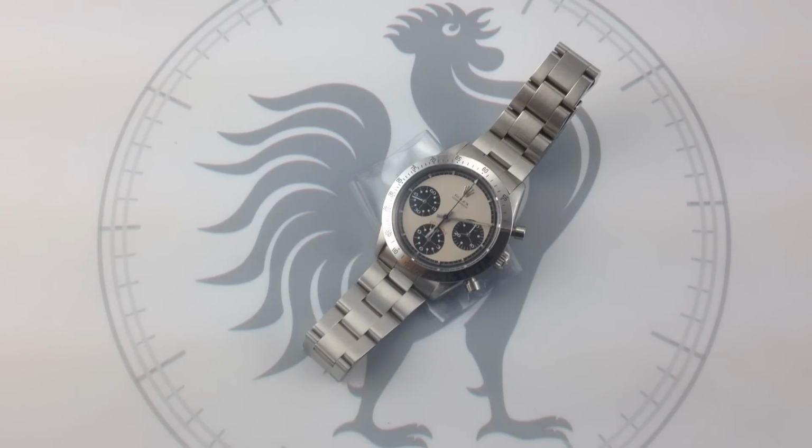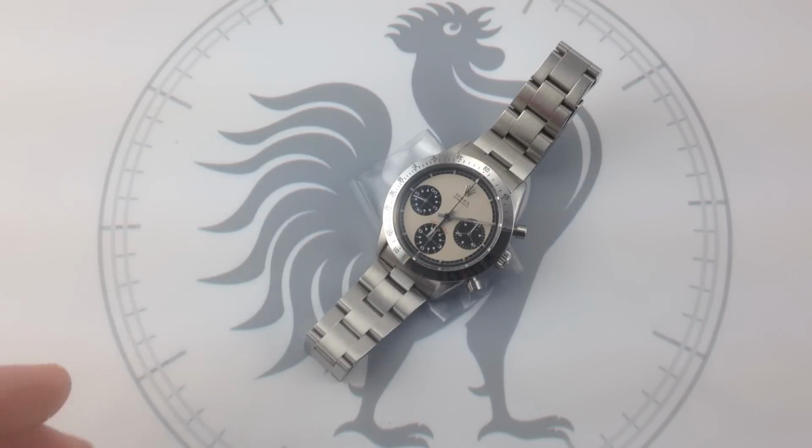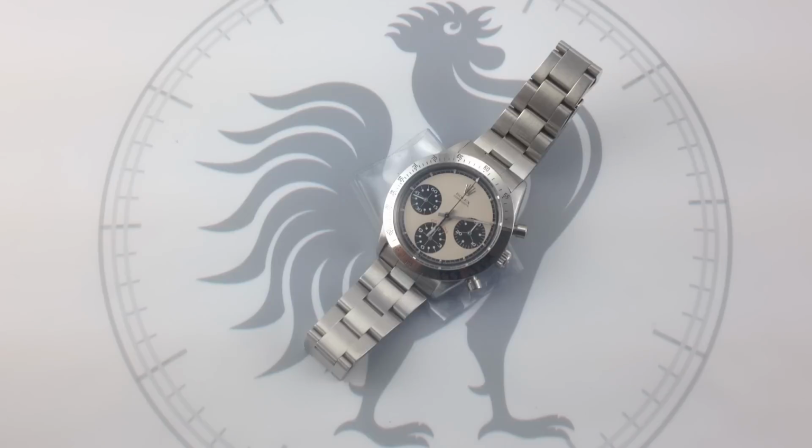Not only a Paul Newman, but the 6239 was the first of the line, and significantly, it was the reference that Paul Newman himself actually owned and wore. Moreover, this combination with the light dial with the black subregisters, the so-called Panda, is the exact color combination that Newman was seen wearing in the 1969 film Winning, subsequently given the watch by his wife Joanne Woodward, giving birth to the legend of the Rolex Cosmograph Daytona, Paul Newman.